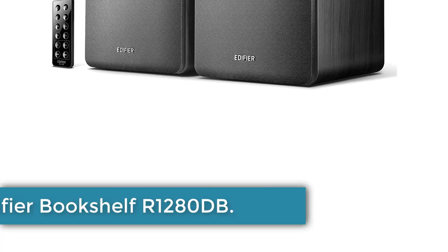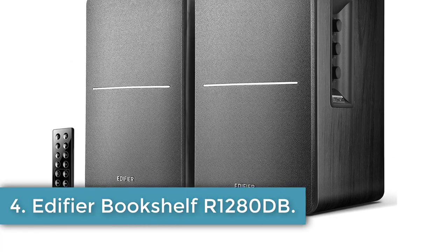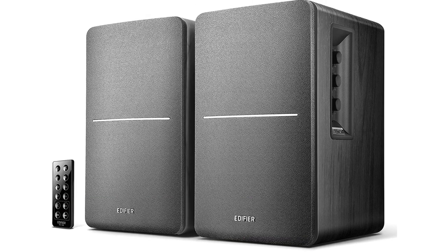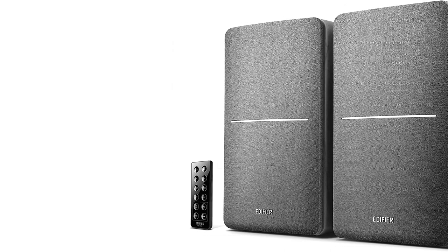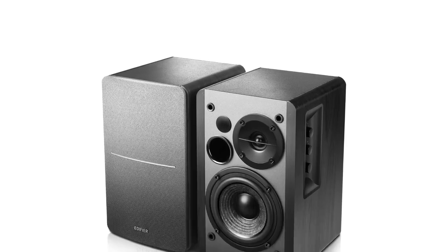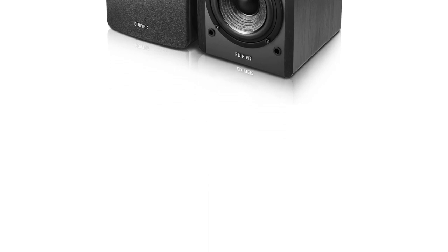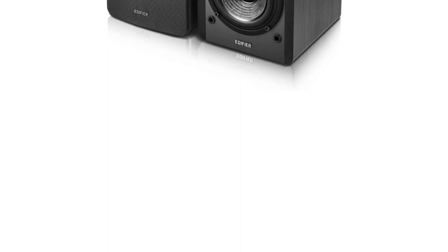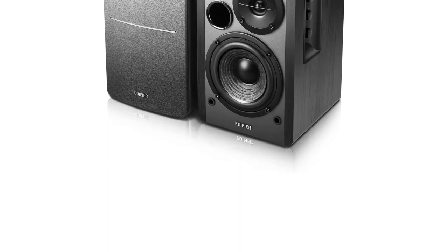Number 4. Edifier Bookshelf R1280DB. Available in black or with a classic wood grain finish, these heavy, bulky bookshelf speakers offer an impressive range of features, strong connectivity, and excellent sound quality. These are stereo speakers with no subwoofer included here, though there is an output to add one if you want to. Dials on the right speaker's right side control volume, treble, and bass. You also get a handy, compact remote control in the box.